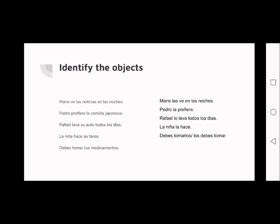Marie o María ve las noticias en las noches. So, what is the object in the sentence? Las noticias, because here it is saying Marie watches the news at night. So the news would be the object. So las noticias is the object. I would like you to keep that in mind, las noticias.